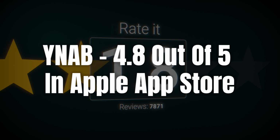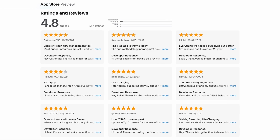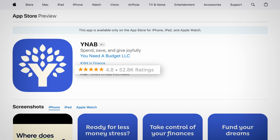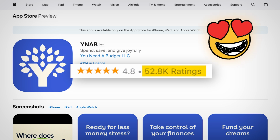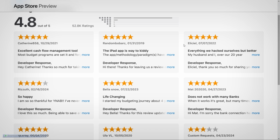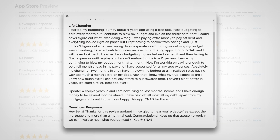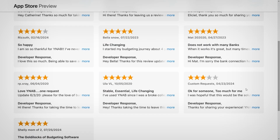All right, let's talk about what actual users think of these apps. Starting with YNAB. I'll admit I was pretty impressed when I looked up You Need a Budget reviews. It has a whopping 4.8 out of 5 in the Apple App Store, with over 52,000 reviews. I mean, you don't see scores like that unless people are genuinely happy. A lot of users say YNAB has transformed their financial lives, going from living paycheck to paycheck to actually having savings and feeling more in control.